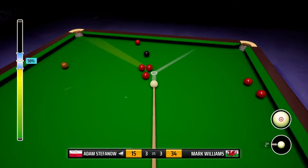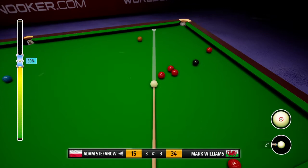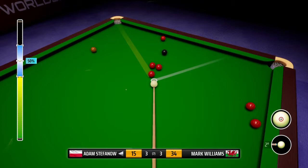This is really now or never. We'll not have a better... We'll not have another chance in this frame, for sure. So, and this is not looking good. This red will go. So let's do it.